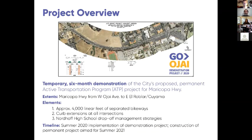So just a broad overview for those of you who don't know. This is a 6-month temporary demonstration of a proposed longer-term construction project that the city of Ojai is undertaking for Maricopa Highway between El Roblar and Cuyama Rd and the Y, or Ojai Avenue.